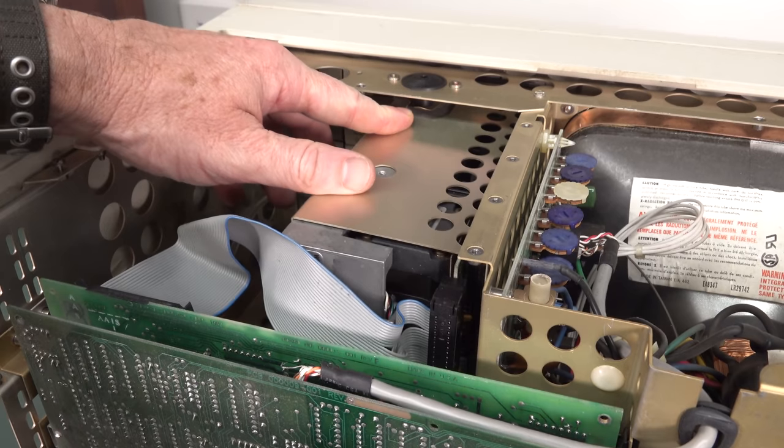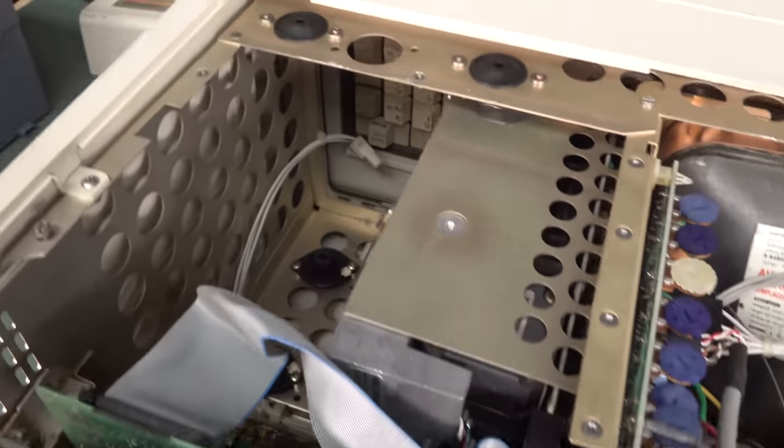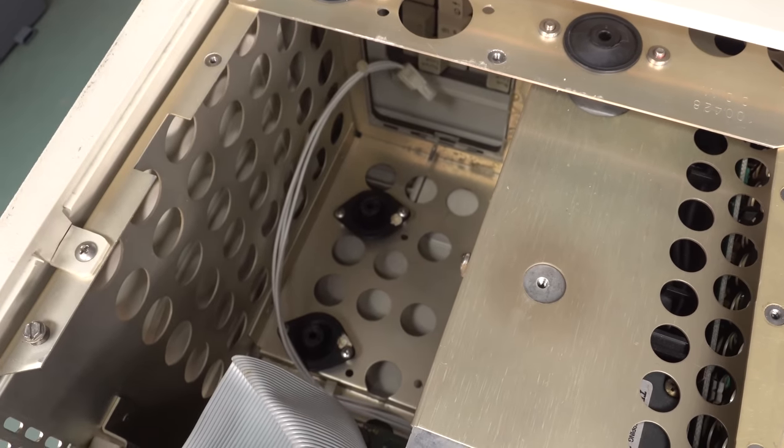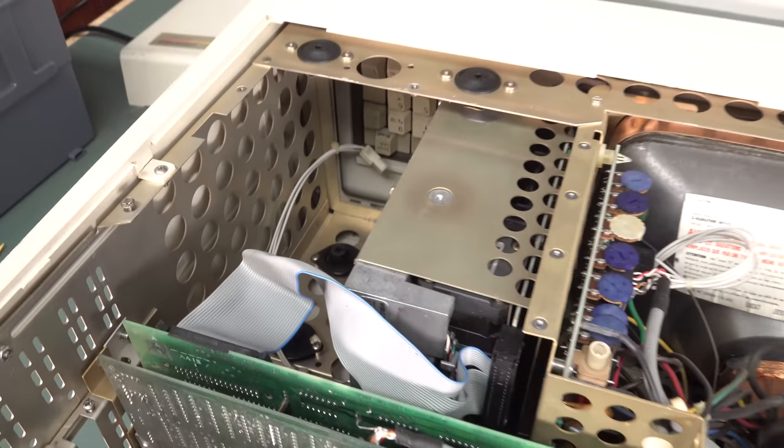You'll notice that the floppy drives here have little rubber baby buggy bumpers. And they're down the bottom of the case down there as well. You can see how they sit on those. So, little compliant mounts. That's nice.